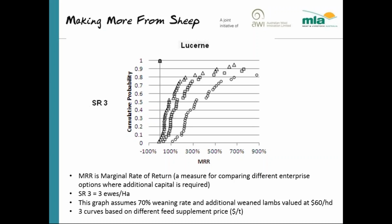You'll see 3 curves there, and it is a bit complicated. I'm sorry, but hopefully I can explain it. They're for different supplementary feed prices. That's all we're looking at. On each of those curves, there are 40 dots representing the 40 different years that we simulated at Wagga. And on the other axis that says cumulative probability, that's nothing fancy at all. All we're doing is spreading out all those individual years so we can get a clearer picture of what the marginal rate of return was. So we're effectively spreading out those dots so we can see them.